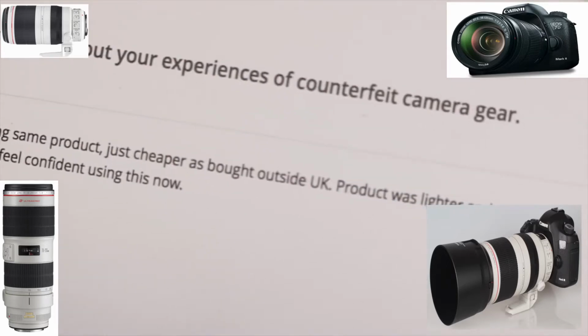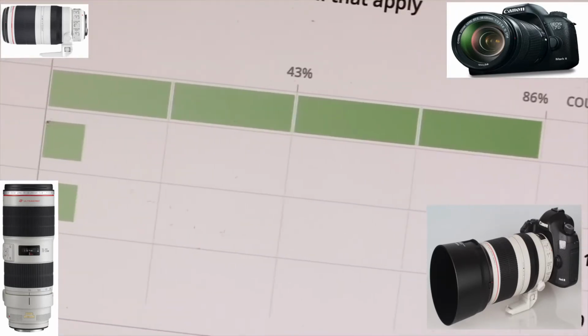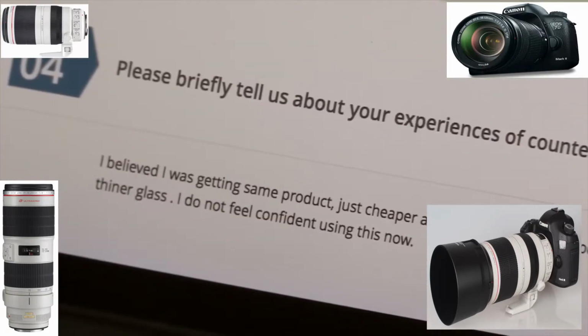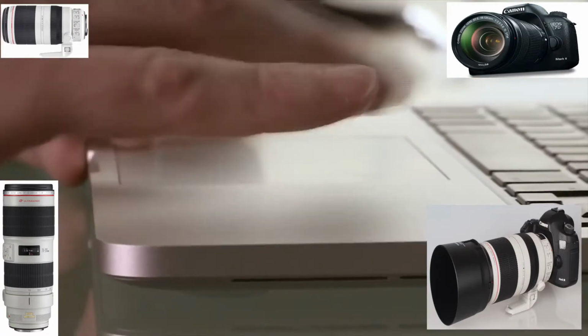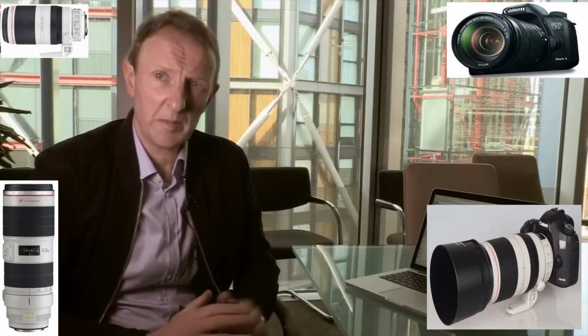The biggest source were grey market suppliers. One of our readers unwittingly bought a lens as a cheaper grey market import. I believed I was getting the same product, just cheaper, as I bought it outside the UK. The problem comes when you want to claim on the warranty and they just turn around and say, sorry, this is classed as a counterfeit camera.